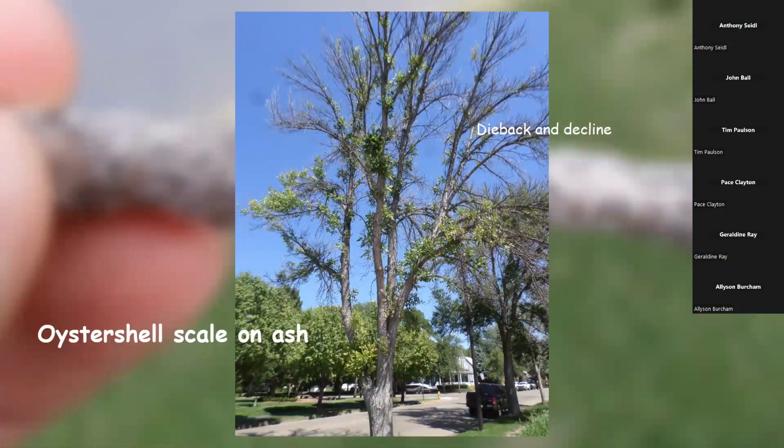Oyster shell scale is an armored scale. It does not produce honeydew. This is an infested tree in Pierre. And if you go through Pierre, you'll notice a lot of declining ash, and it's not due to emerald ash borer. It's due to oyster shell scales. They seem to have had a big population buildup there for a number of years now, because I can find them so easily. These are harder to tell because, again, it won't be sticky underneath it. You actually have to see the shells, and they're fairly numerous out there.